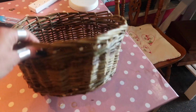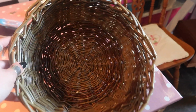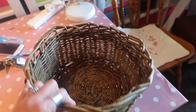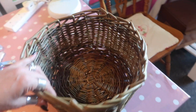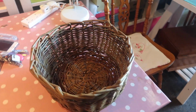Fabulous. Now I've just got to clear all this up. Oh, there's Miriam's. That's really pretty. I love it. I love the way you've used the different coloured willow as well to get like the stripes. Didn't realise you were going to do that. Super. If you would like to come and do this workshop again, let me know and I will speak to the lovely Debbie and see if she'll come back. But I know I definitely want to make my basket, and she's got some ideas of things that we can do for Christmas as well.